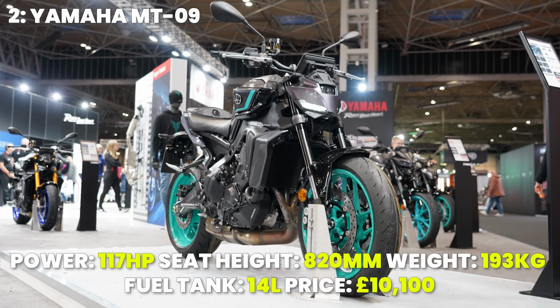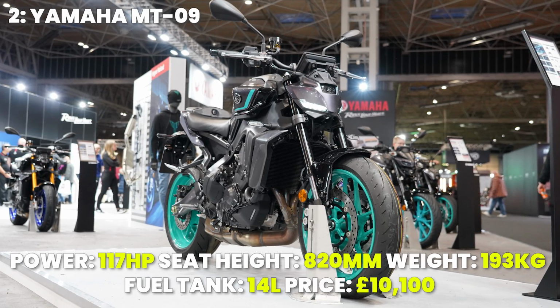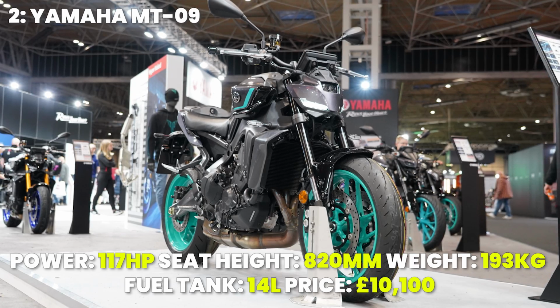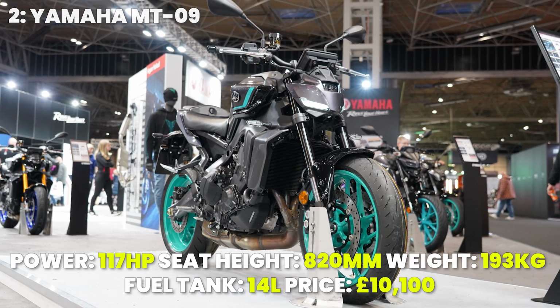So the power is 117 horsepower, the seat height is 820mm, it weighs in at 193 kilograms wet, the tank capacity is 14 litres, and the price, £10,100.